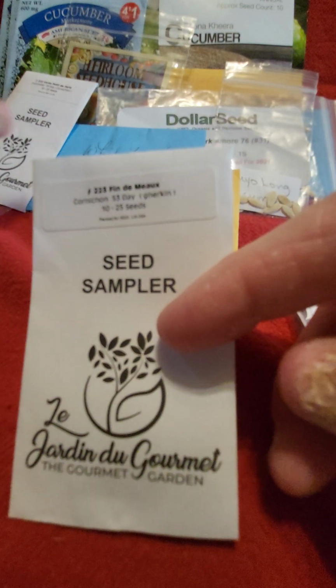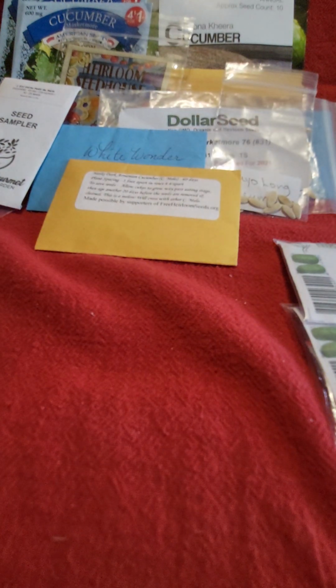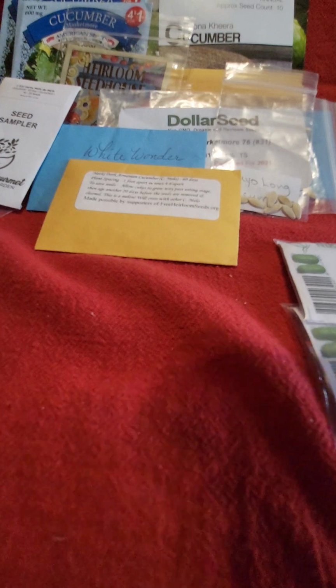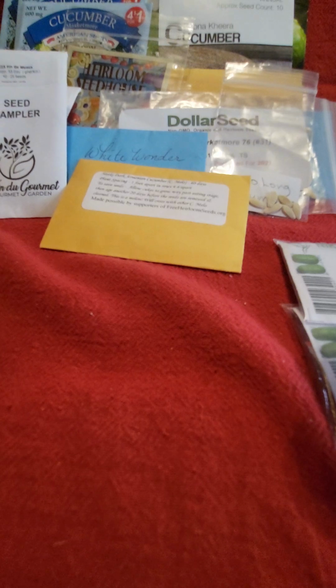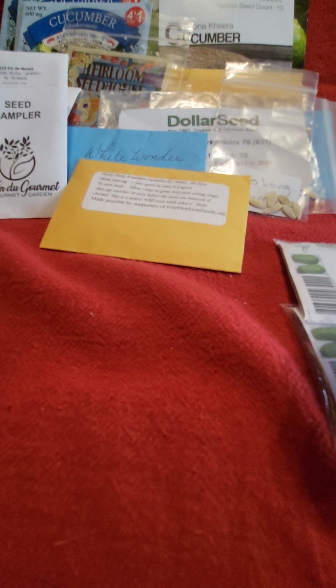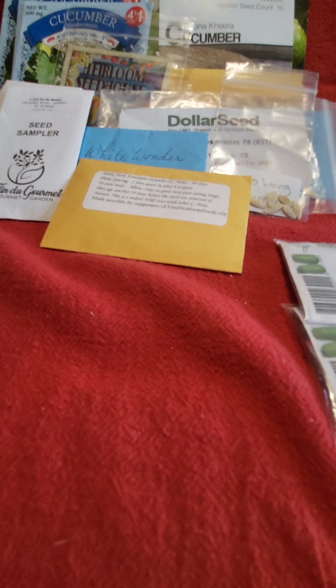So these little packs that contain anywhere from 10 to 25 seeds of cucumbers are 45 cents. I've never bought a full pack of their stuff because I've never needed to. I just buy these little sample packs and they work out great. And this is a Fin de Meaux, I don't know. It's a Cornichon, however you say that. I am butchering all these pronunciations.